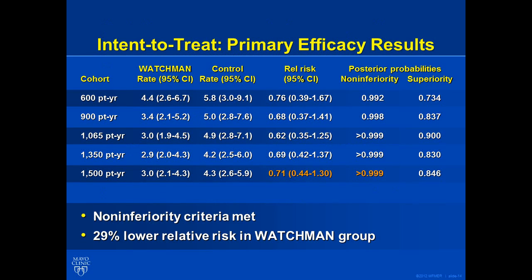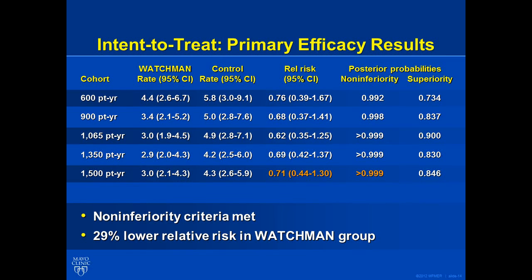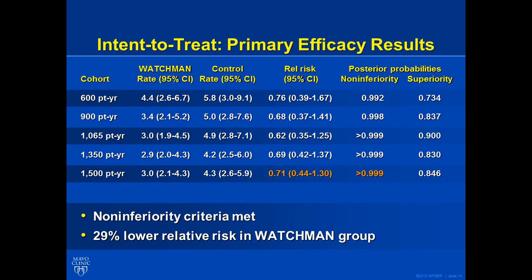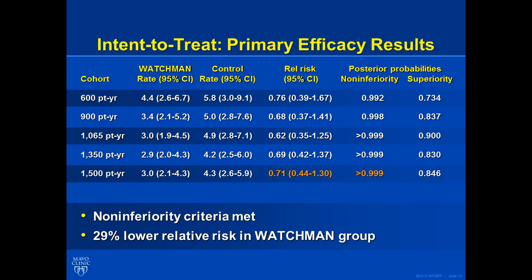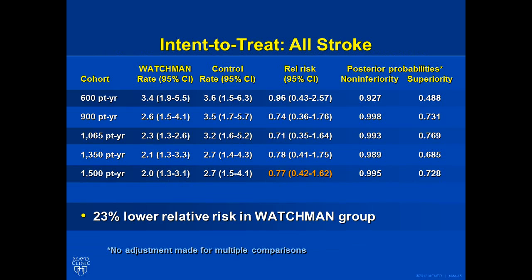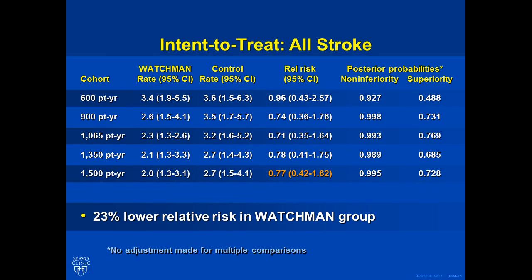Since that time, we've had a longer period of information, and we have from 600 to 1,500 patient-year data. Non-inferiority criteria continue to be met with primary efficacy of 30% relative reduction in the Watchman group. But you remember, the trial was reported after a year, not after 1,500 patient years. All stroke, from 600 to 1,500 patient years. You can see the relative risk has gone from 0.96% down to 0.77% by virtue of the fact that indeed procedural-related strokes have been abolished.